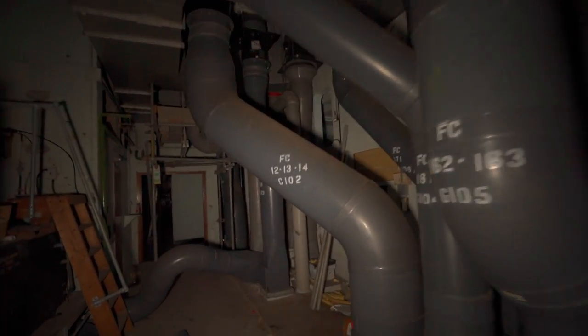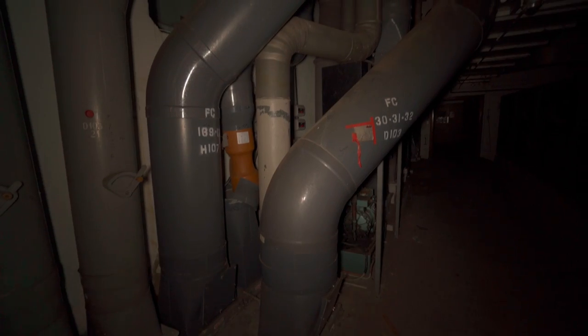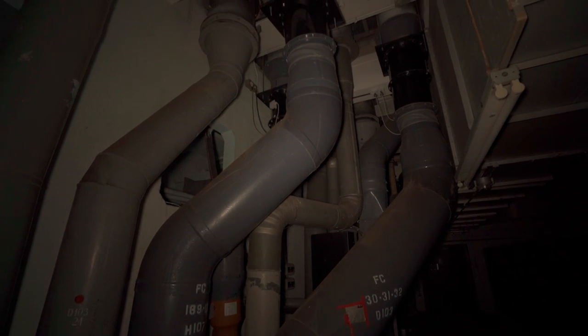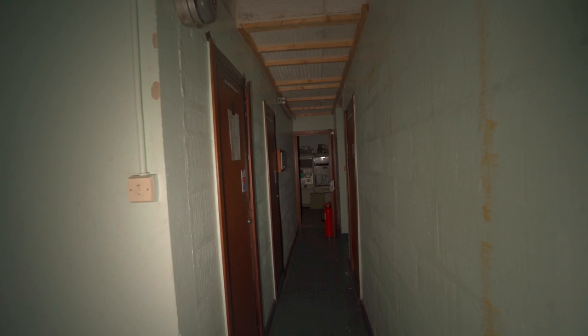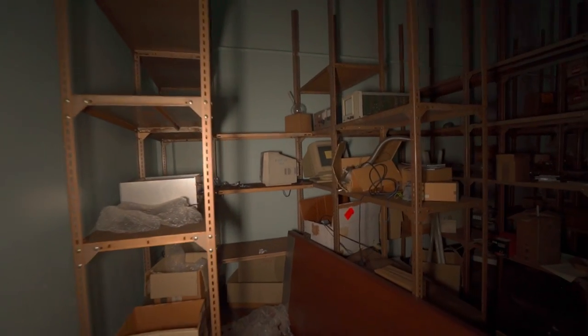See, this pipe's fallen down and is now blocking the path. That this bit hasn't been used in a long, long time. Such a skinny corridor. You can see things down there. Oh, this is really cool.